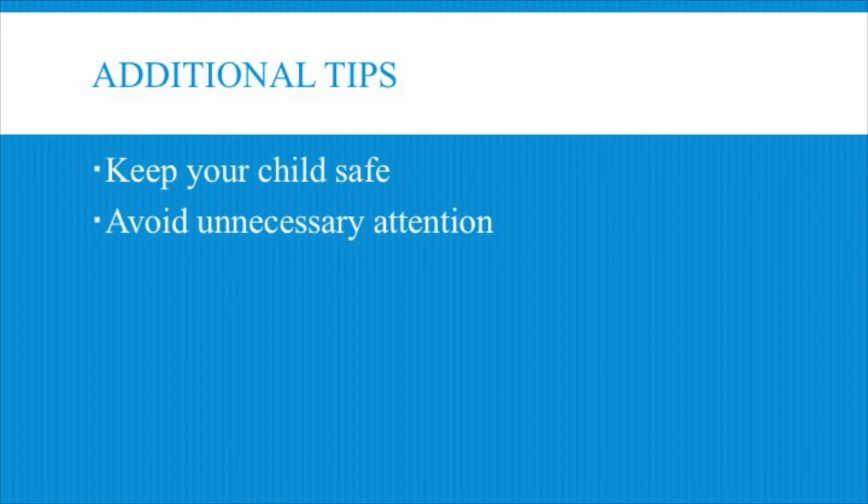Second, during your child's challenging behaviors, do your best to avoid unnecessary attention. Unnecessary attention may include additional touching or language. When children are engaging in challenging behaviors and we continue to talk to them, it often teaches them that challenging behaviors result in more attention. For some kids, it doesn't matter if the attention is positive or negative, so keeping this in mind is key.